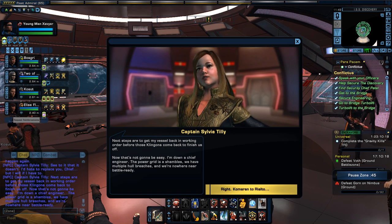Next steps are to get my vessel back in working order before those Klingons come back to finish us off. Now that's not going to be easy. I'm down a chief engineer, the power grid is a shambles, we have multiple hull breaches, and we're nowhere near battle ready.